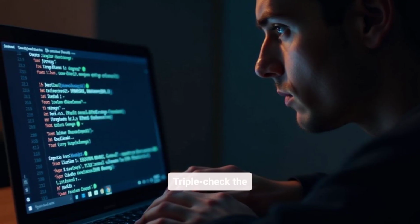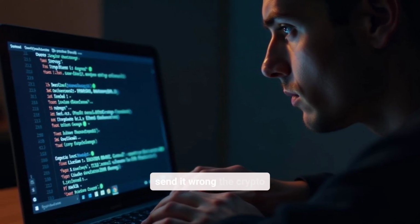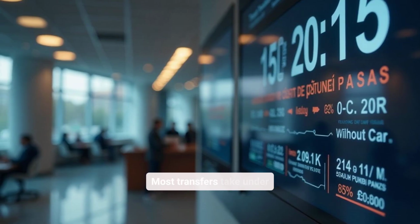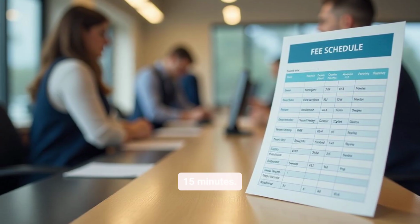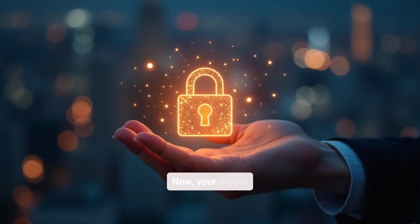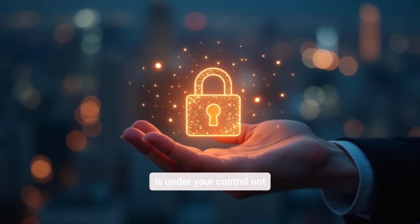Triple check the address. If you send it wrong, the crypto is gone forever. Most transfers take under 15 minutes. Some fees may apply. Now, your crypto is under your control, not the exchange's.